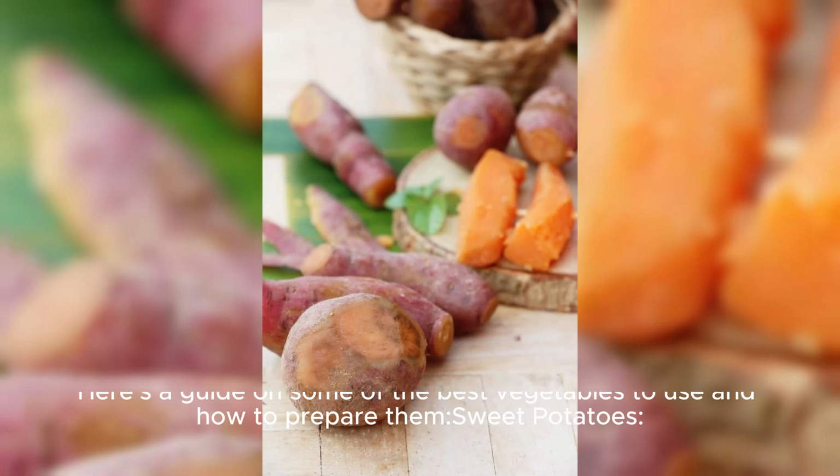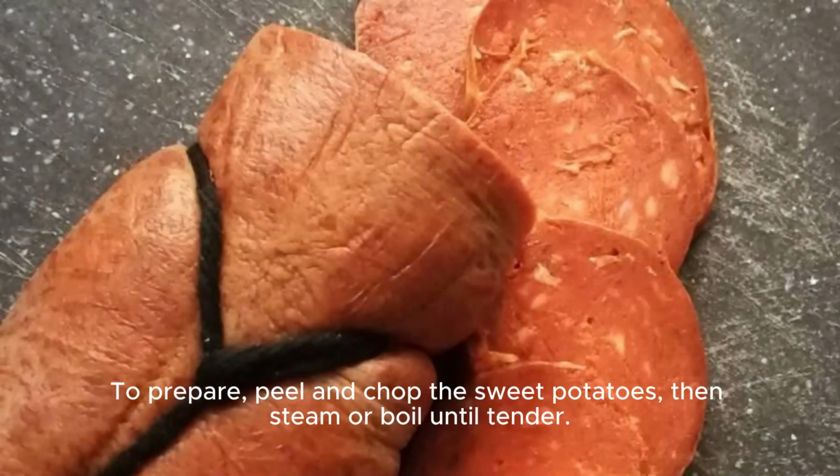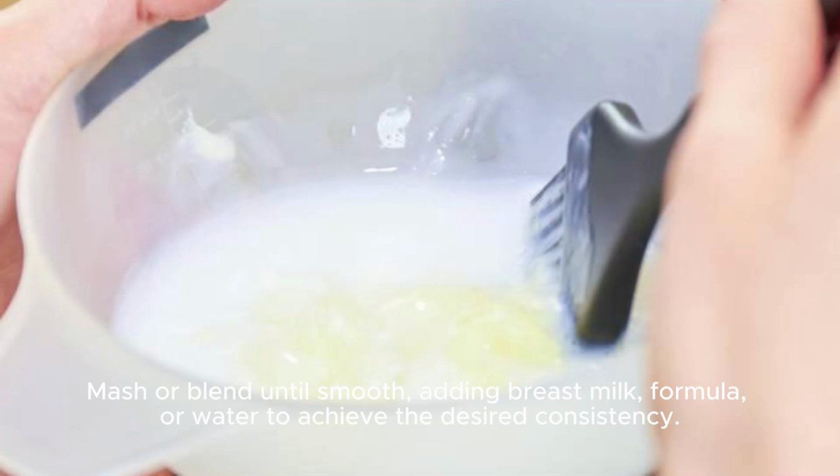Sweet potatoes. Sweet potatoes are rich in beta-carotene and are easy to digest. To prepare, peel and chop the sweet potatoes, then steam or boil until tender. Mash or blend until smooth, adding breast milk, formula, or water to achieve the desired consistency.